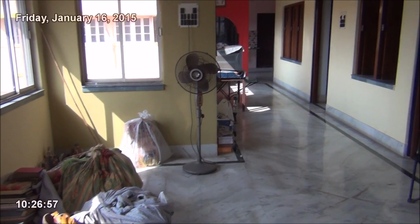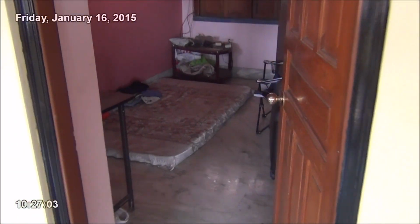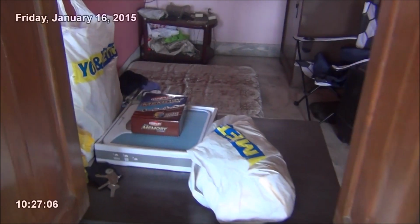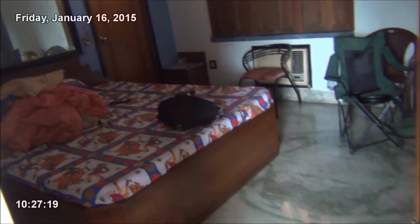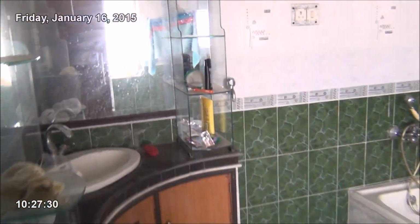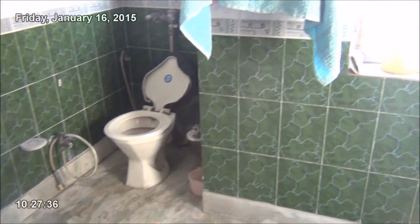This is how it looks during the day, and today this is open. I have to take a lot of stuff. I have to keep a lot of stuff back because of the weight. That entire suitcase is kept over here. And again, this is my room. The bathroom looks better during the day. At night the light wasn't there.